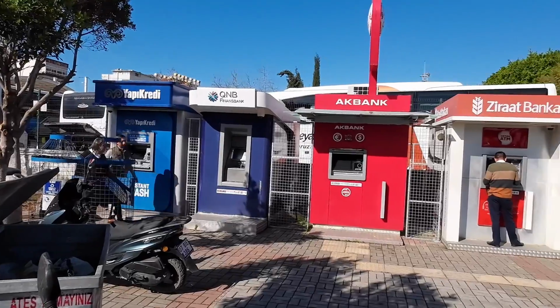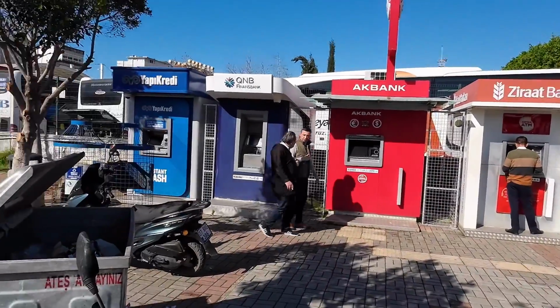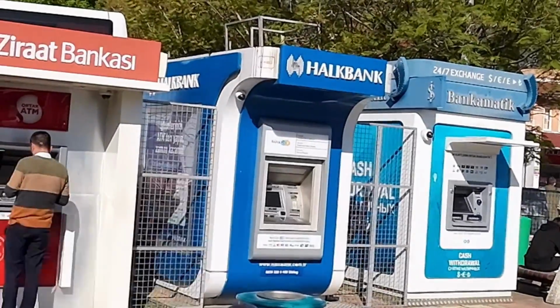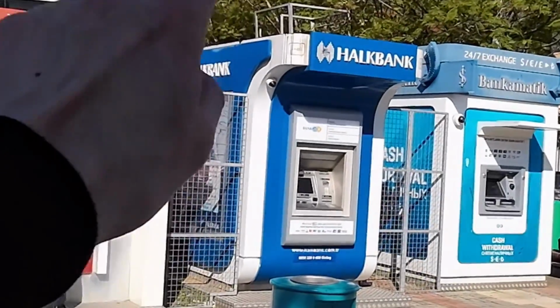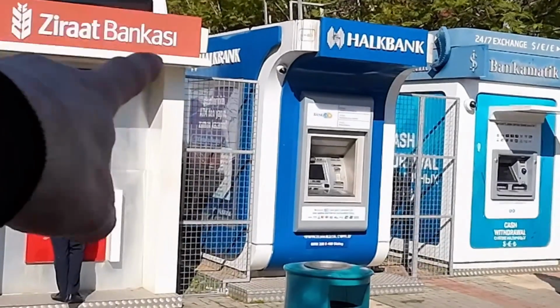When it comes to ATMs, you're going to see rows of ATMs like this. Unfortunately, most of these ATMs for foreigners are completely useless because they're expensive. The only one you want to pay attention to is this one, Halkbank. It costs you about $3 to take $100 out. It's pretty cheap. So Halkbank is the only bank as a foreigner to take money from. Don't pay attention to any of these other ones. They're bloody expensive.